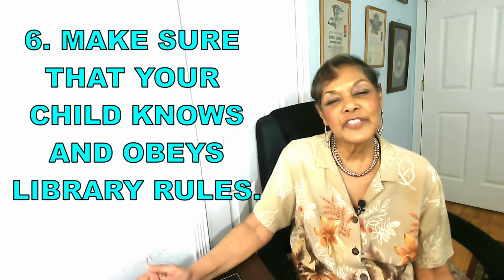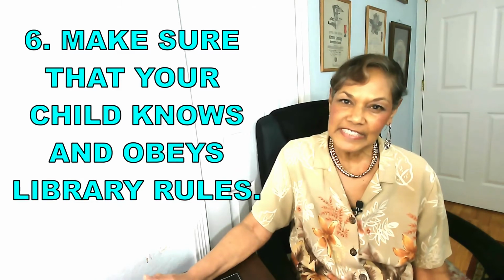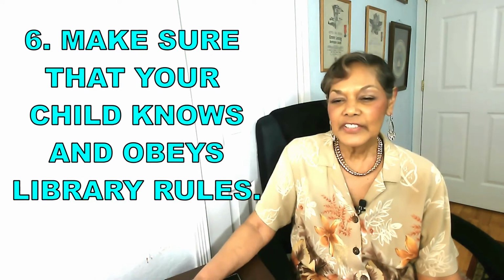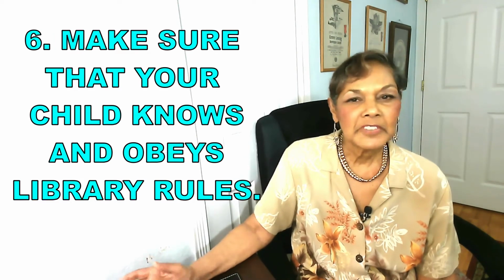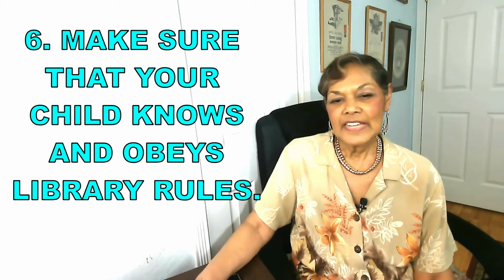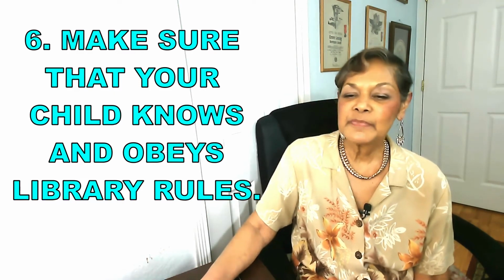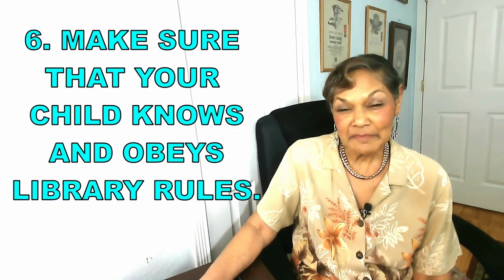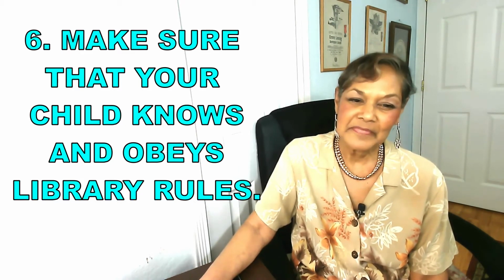Libraries want children to use the material and services. However, they generally have rules such as not running in the library or keeping your voice down. Such rules must be followed by your child, and your child needs to know them and to obey them.